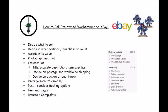The way I tend to do it is usually to list all models of a certain type as one lot together. For example, if I was selling a Tyranid army, and they had four Carnifexes in it, I would likely just list all of those Carnifexes together. In the past, I did used to list individual unit by individual unit, but in all honesty, there are trade-offs to that because you wind up having to force the buyers to pay for multiple postages.